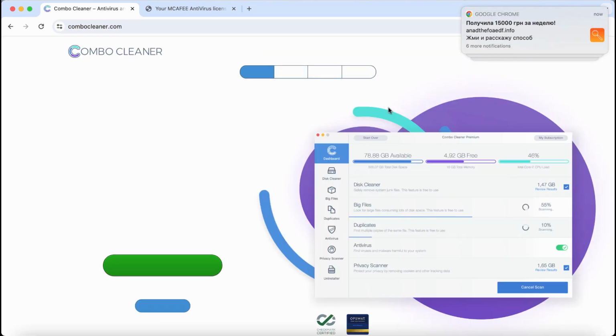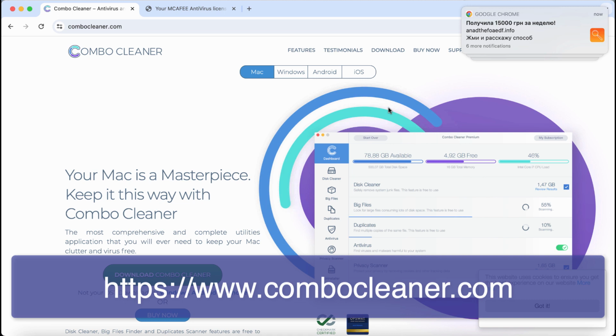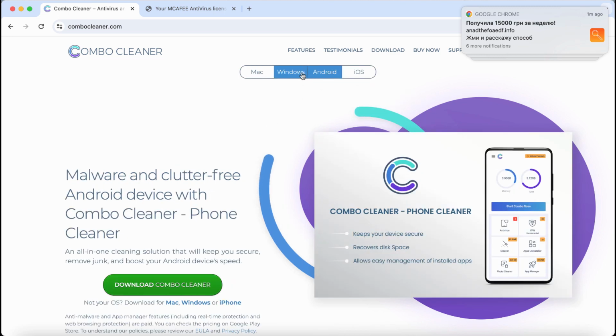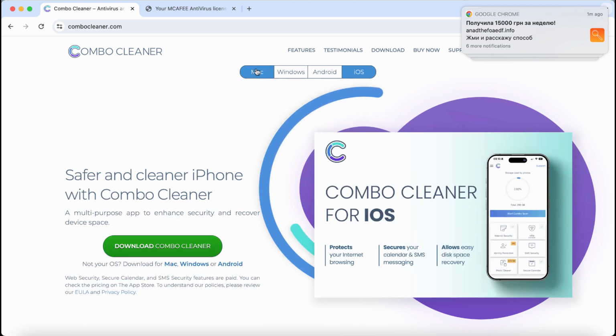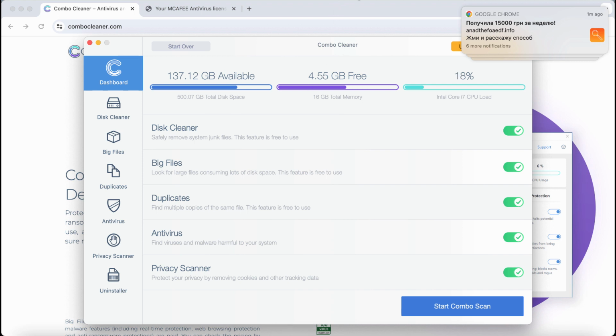so you need to leave this deceptive page. I recommend you to additionally research your computer with Combo Cleaner by going to the page combocleaner.com. So you may select your preferred operating system, by the way. Download Combo Cleaner, install it, and start researching the system with its help.